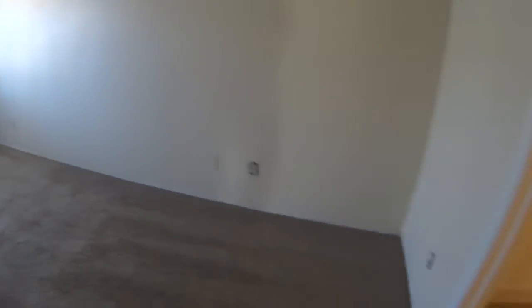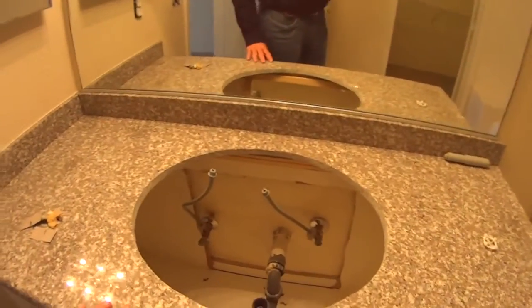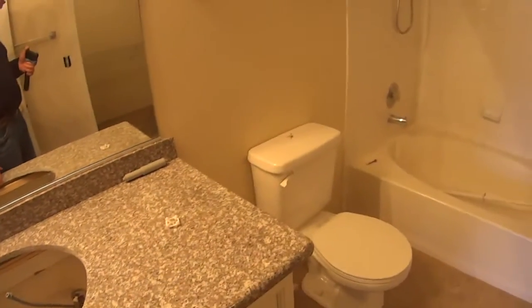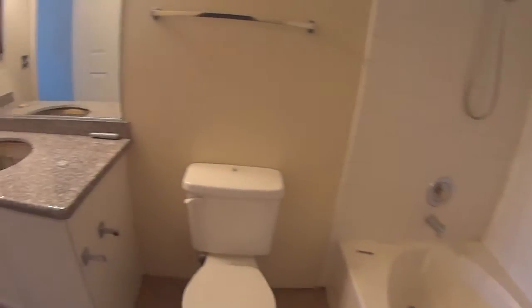I don't think they're going to finish today, but I do believe they can finish Sunday. It all looks great.